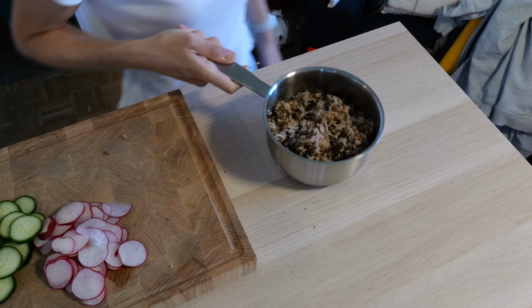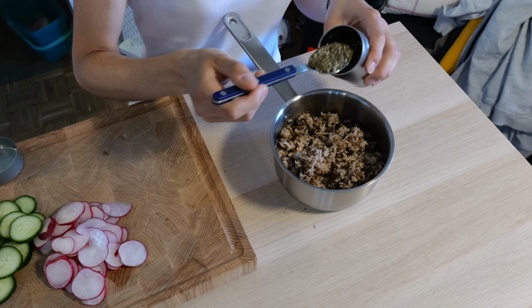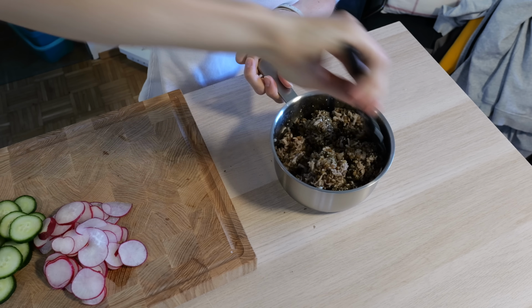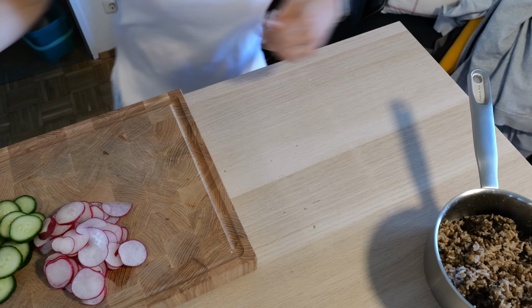I had cooked up some rice and lentils in the morning to cool down for a few hours because I had a very clear vision of what I wanted to make for lunch. So to the rice and lentils, I added some za'atar, stirred that through and then set it to the side to assemble a nice big salad bowl.